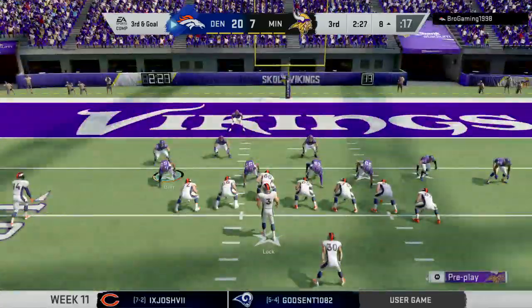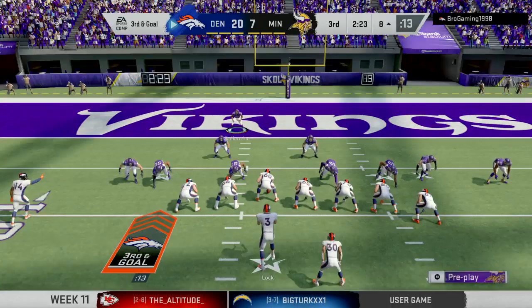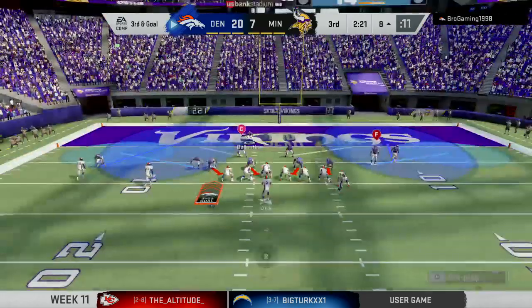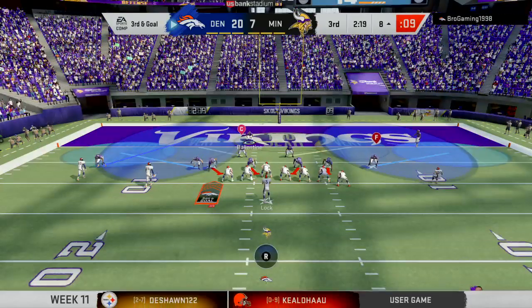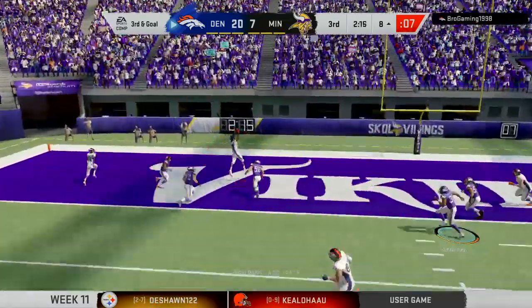We go! 18 Gator. Smooth. Hey, you don't want to see me. You don't want it. 52's the mic, boy. 52. All right. Lock now on third and goal.